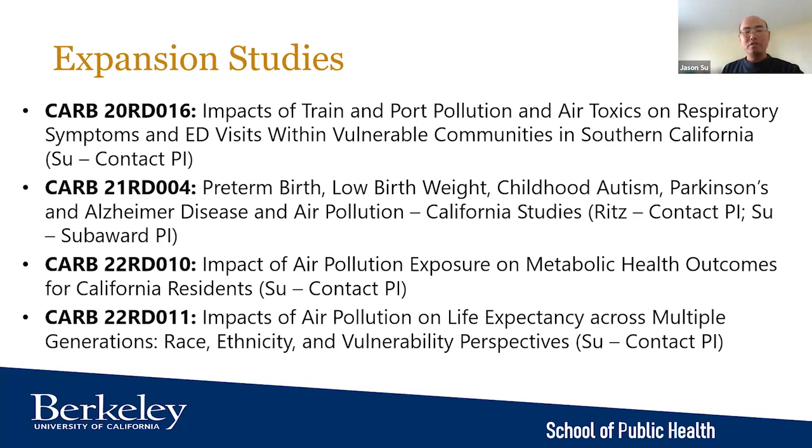And also the one I have been doing now with UCLA, Beta rates. So it's a series, a lot of health outcomes now. It's preterm birth, low birth weight, childhood autism, Parkinson's disease, Alzheimer's disease. And the air pollution, we use the same air pollution, but we extend back further, from 1990 to 2019. And the one I showed you is from 2012 to 2019. And that one is still going because it has so much longer exposure.